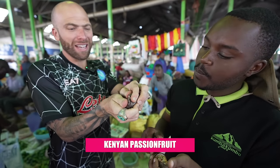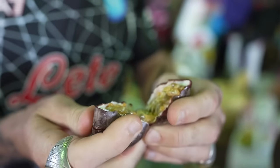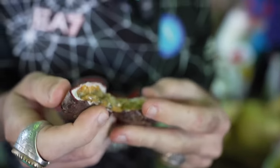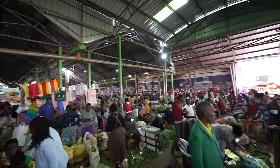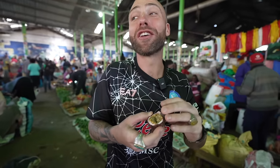So I just quickly press hard. Yes. It cracks open, get that crack. Yes. Oh, this one's tough. Look at that. Fantastic. And then you go in and you just slurp it, right? Yeah. Passion fruit's the best. Man. Bro, this is way better than the other one.